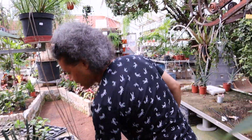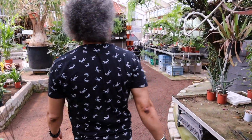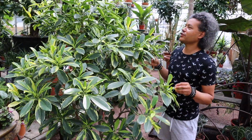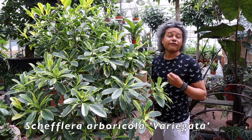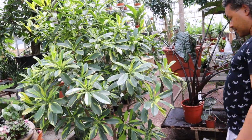So, let's just go around the other side here, and they have some more lovely sansevierias here. And this one is actually on sale for 225 kroner, a huge pot full of them. And oh, I'm really thinking of taking this home with me. Now look at this beautiful plant here. This is a wonderful example of a Schefflera arboricola alba variegata. Beautiful plant. And I'd like to take that home too.